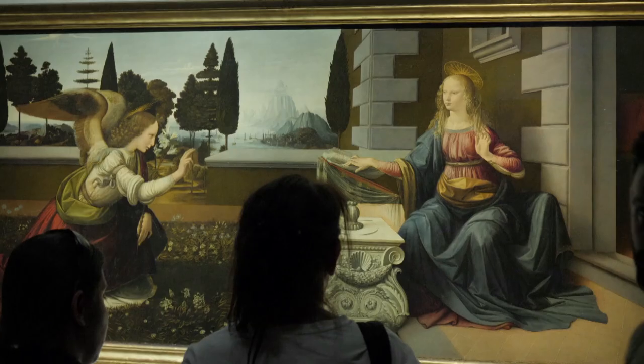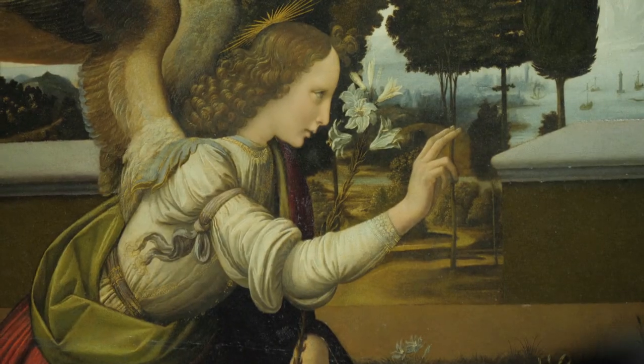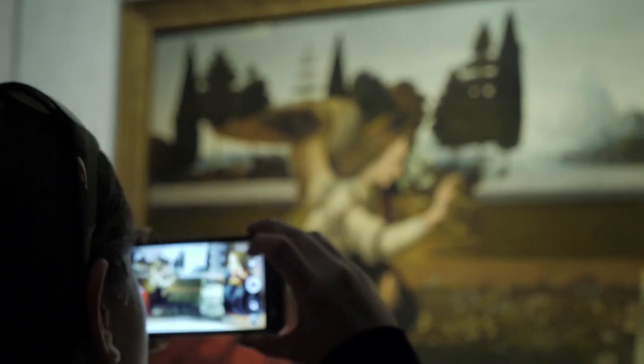But what is really important is to use the digital media in a way that fosters dialogue between different visitors. You also need to provide information that prompts discussion. So if you add an X-ray image of a work of art and people can look at it together on their phones, then this is something that actually fosters communication between people. Also, if you can download it, if you can forward it to your friends online, there's nothing wrong about that either.